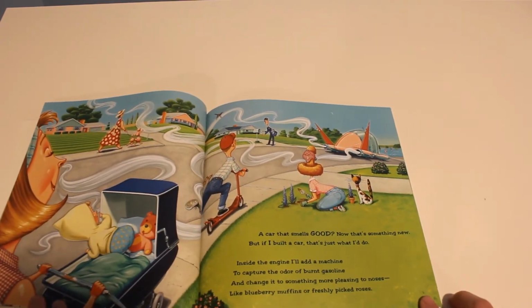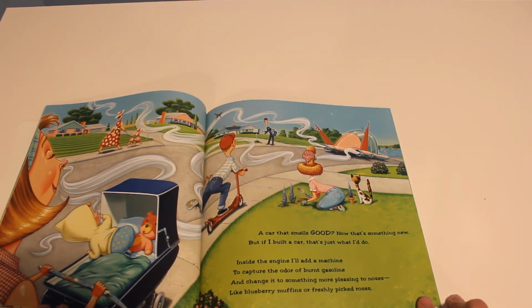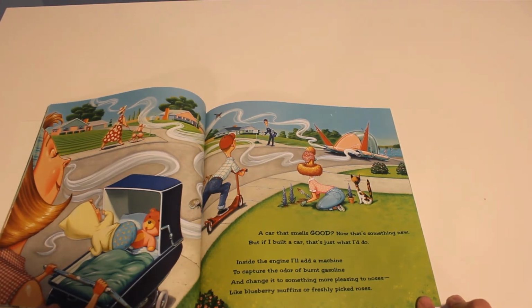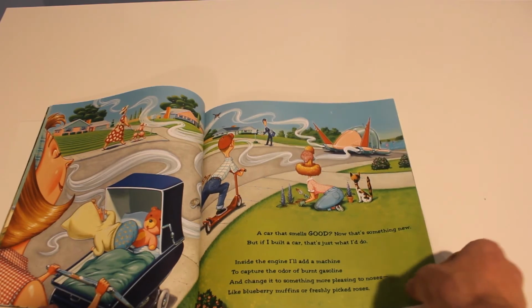A car that smells good? Now that's something new. But if I built a car, that's just what I'd do. Inside the engine, I'll add a machine to capture the odor of burnt gasoline and change it to something more pleasing to noses, like blueberry muffins or freshly picked roses.